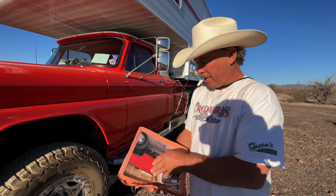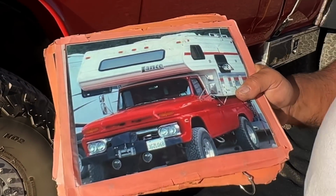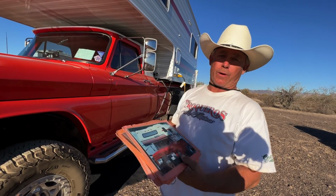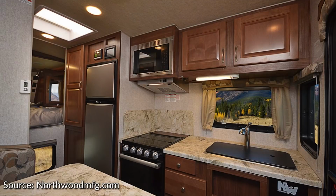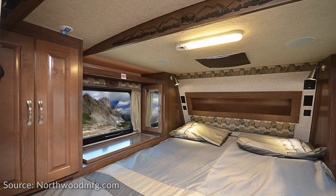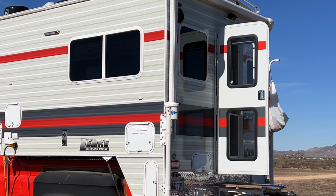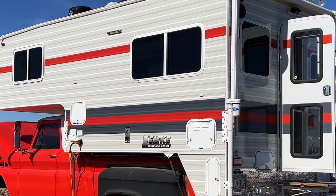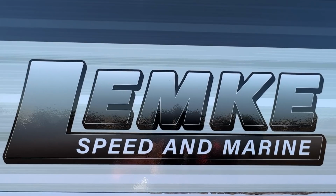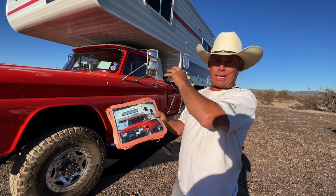And as you could see, we had a 1992 Lance. Well, we wore the camper out. We special ordered a 2020 Arctic Fox. So the camper is a Northwood Manufacturing Arctic Fox 865. But we wanted it to still maintain that old look, so we ordered it with no graphics, had it wrapped to look corrugated. Anywhere that the old camper said Lance, I just put my name, Lemke. If you see a camper and it looks like that, you'll just read Lance, even though it says Lemke.